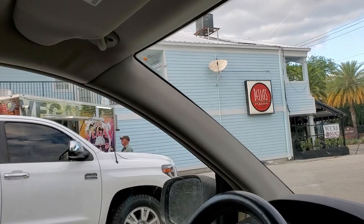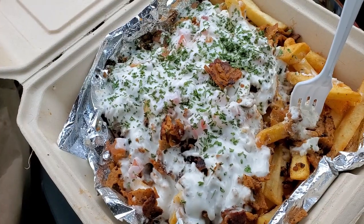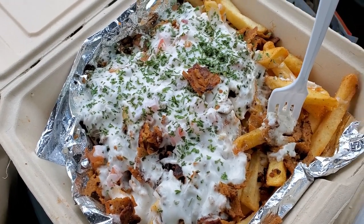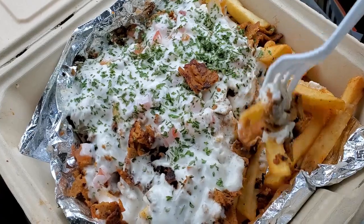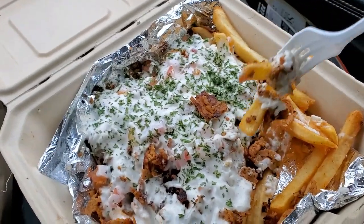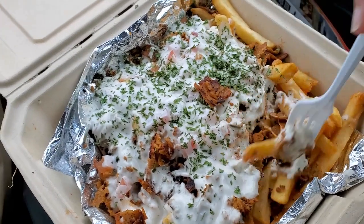Everybody, we are at the vegan halal cart. I don't know if I ever showed you the gyro fries from there, so I wanted to show you the gyro fries before I finish them. So this right here is the gyro fries from the vegan halal cart. So picture gyro minus the pita, put it on some fries, and there you go.